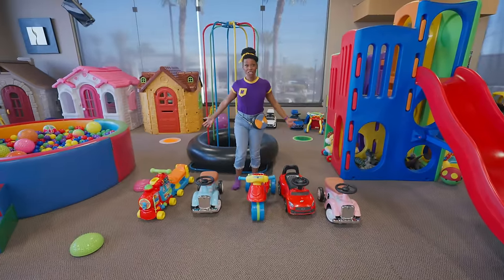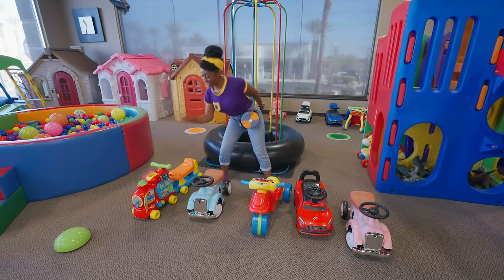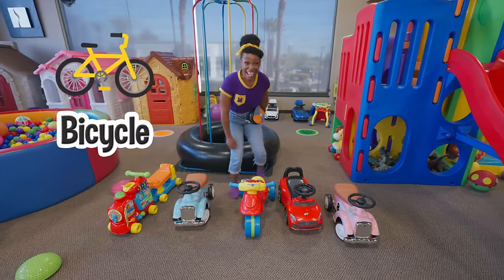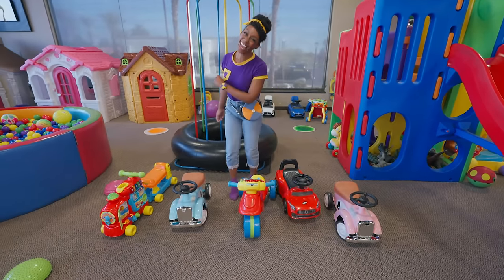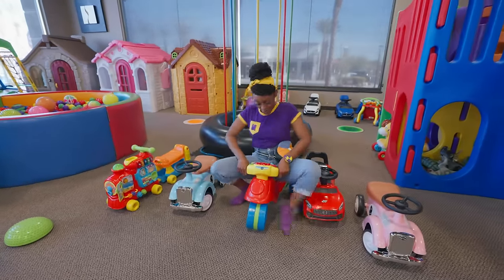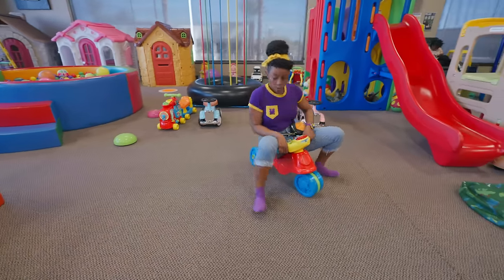Whoa! Check out all these vehicles. There are so many different types of them. There's a choo-choo train, and a bicycle, and a race car. What do you think? Should we try these vehicles? Yeah! Okay, let's go on our bicycle. Woohoo! Bicycle.